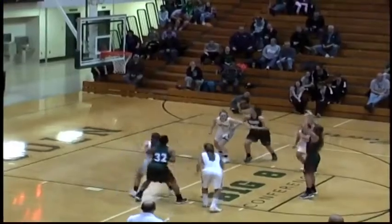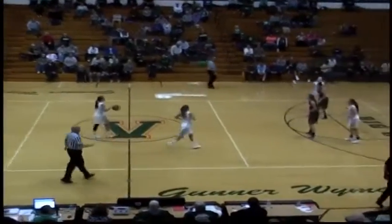So Carmine with 5 points on the night will be at the line, shooting 1. So Darian eyes the iron for the free throw. It is up and good. And Lincoln matching, well, their biggest lead now. They've had the ball game. They're up by 11 with 2:28 to go.